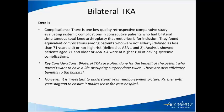So essentially, you put all this together, and bilateral TKAs are often done for the benefit of the patient. The patient is traveling a great distance. They don't want to have a life-disrupting surgery done twice with the recovery. They want to get it done all at one time. There's also efficiency benefits to the hospital and the surgeon. However, and this last bullet point is important, it is important to understand your reimbursement picture at your hospital. You need to partner as a hospital with your surgeon to ensure that it makes sense for your surgeon as well as for your hospital.